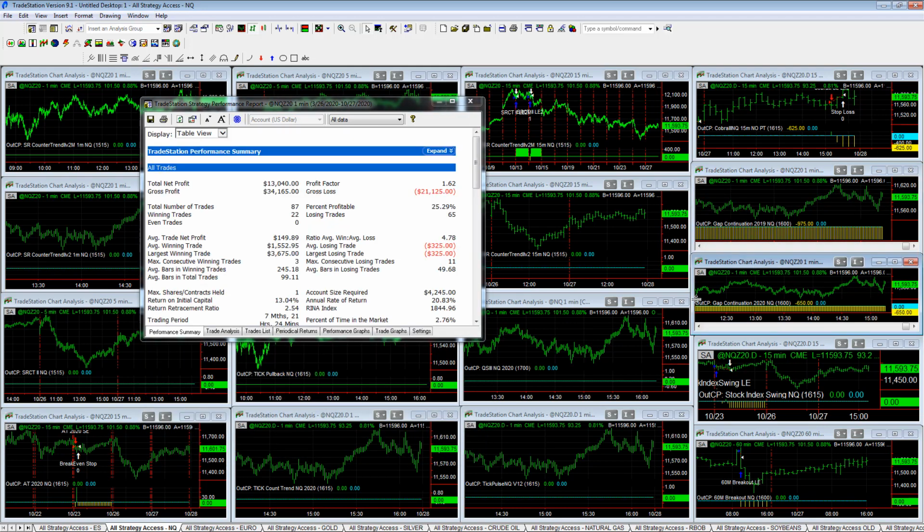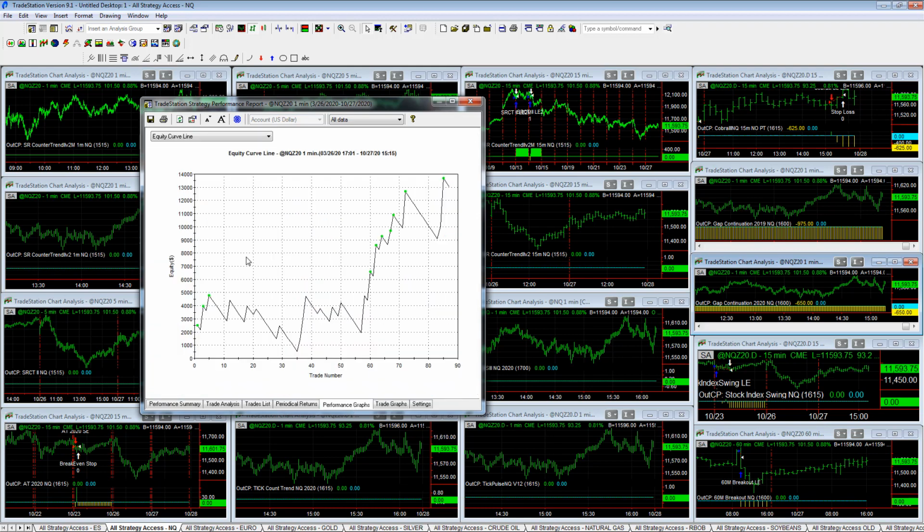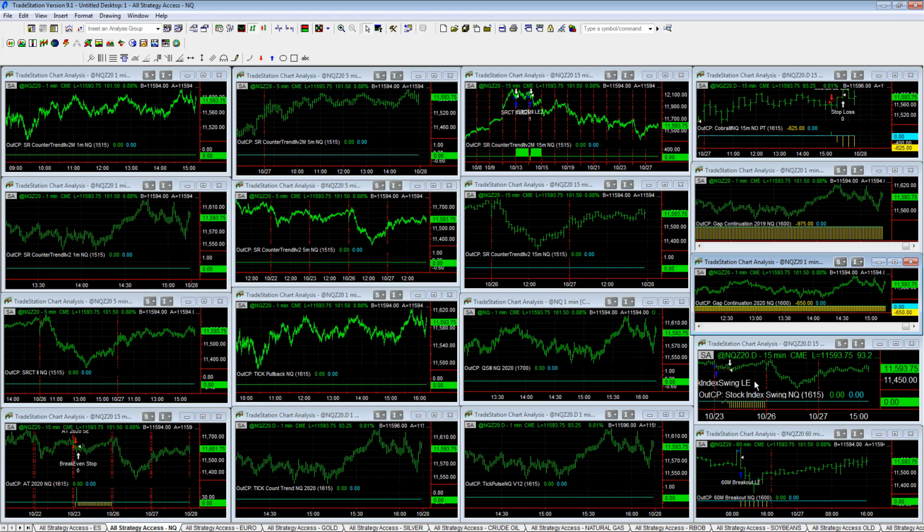Gap continuation 2020. It is going back 7 months. It's up 13K. 42.45 drawdown, 149 average trade profit. Only 25% of trades are profitable. You can have 11 consecutive losing trades. Here is the equity curve, and so we're not looking at a straight line equity curve here. We're looking at a strategy that has a specific set of rules that takes advantage of specific sets of situations, and it's not going to be profitable during certain market cycles, and you can see that in the equity curve.